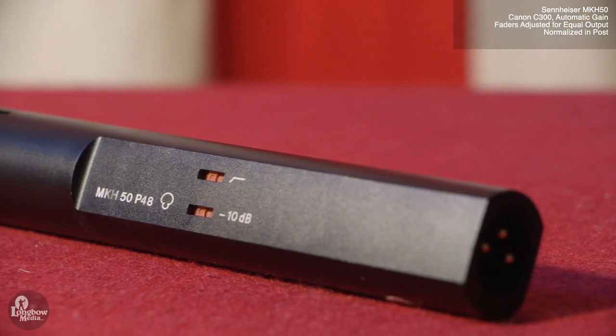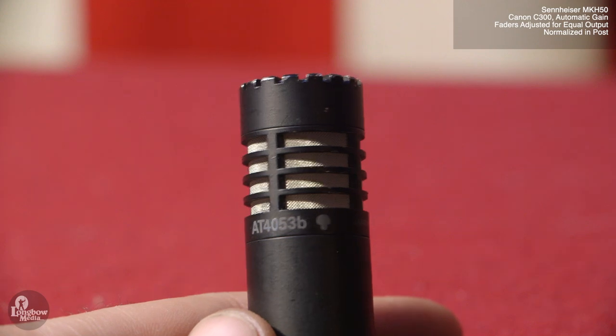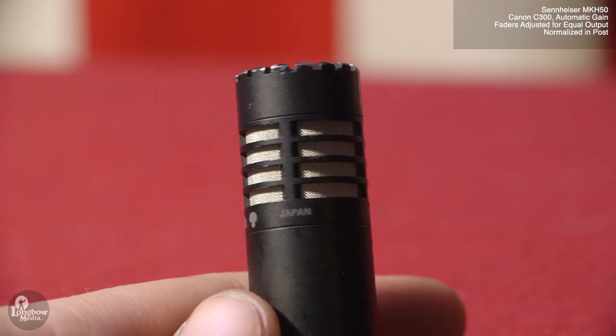The AT4053B is a hypercardioid pattern, which has a wider frontal pickup than that of the MKH50, which is a supercardioid. This will give the edge to the Sennheiser for off-axis rejection, but the Audio-Technica will be more forgiving in picking up the intended dialogue if accidentally or intentionally placed off-axis.